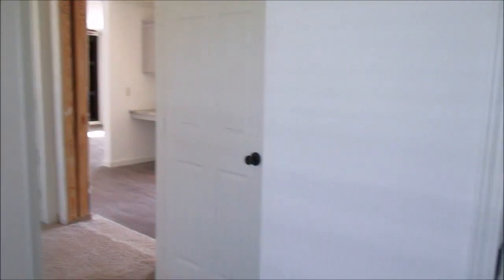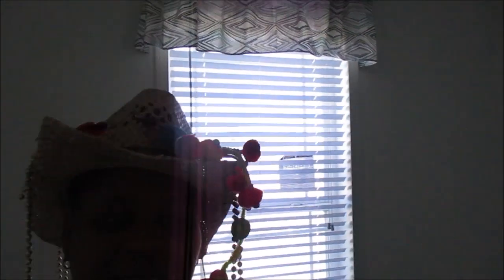Okay, let's see. The bedroom, this is one bedroom. Comes with a nice size closet in this one. Like I said, the tiny one has been sold, the one he was gonna show me. It has been sold, it's not out there now.